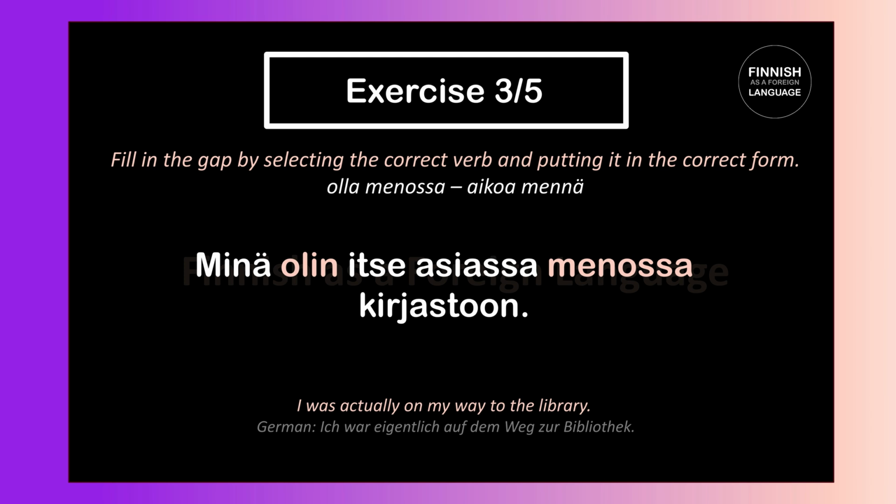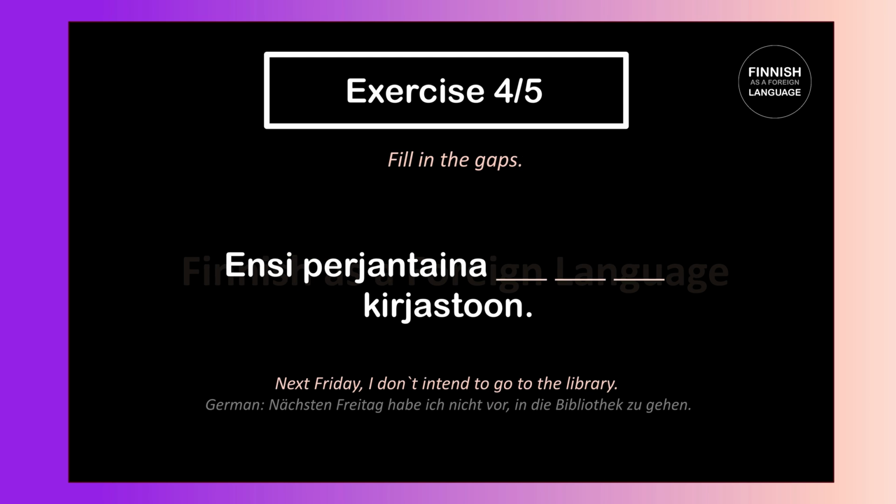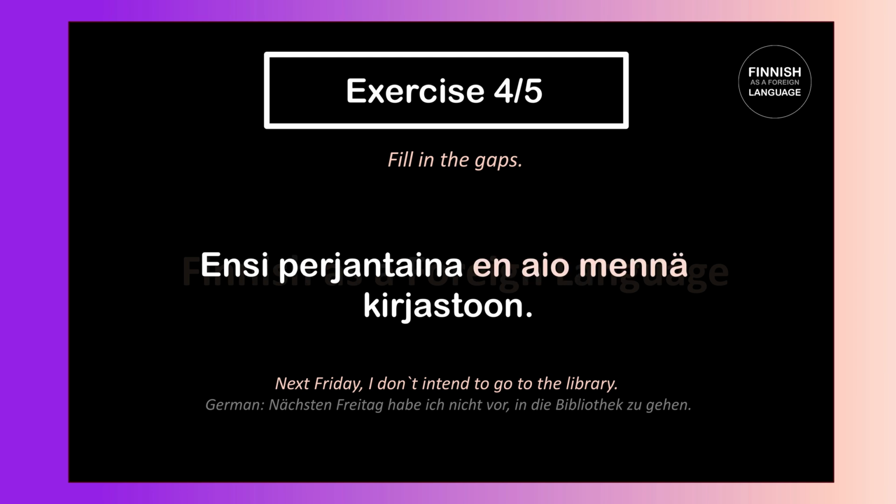Alright, next one. We wanna say, next Friday I don't intend to go to the library. Ensi perjantaina kirjastoon. Here we have to fill in 3 gaps. What do we need here? Very nice. The answer is en aio mennä. So the whole sentence is ensi perjantaina en aio mennä kirjastoon. Next Friday I don't intend to go to the library.